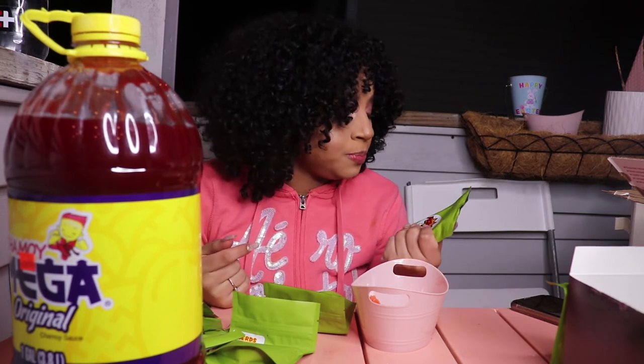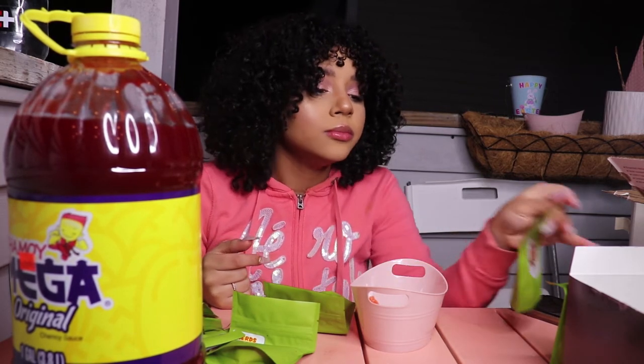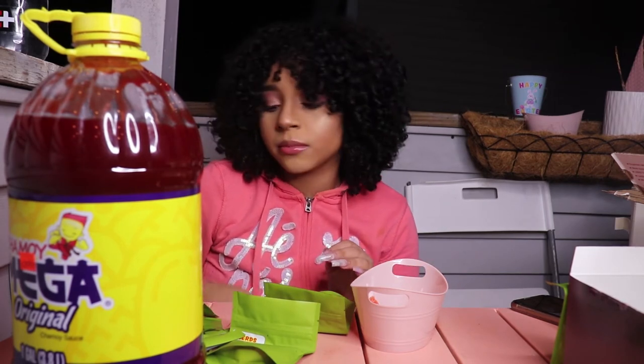Okay, so without it, I don't know what to give it. I would say a 6 out of 10. With the chamoy, 8. Definitely 8. Maybe because I soaked it so much and I love chamoy. I don't know. But it's really good.